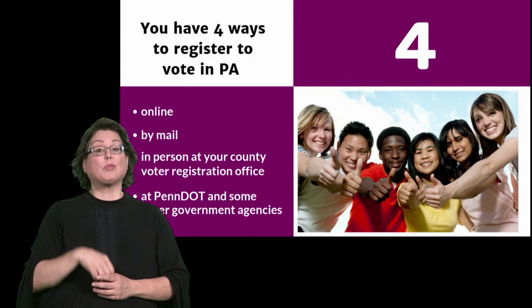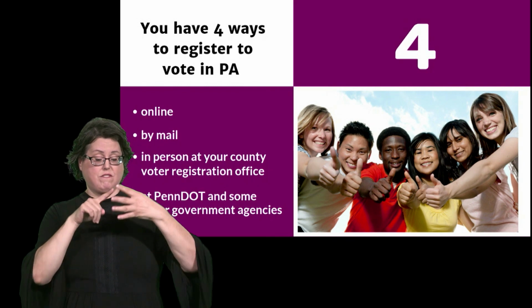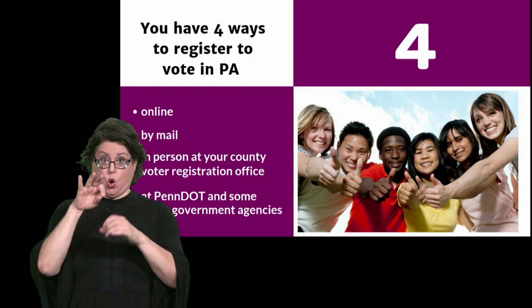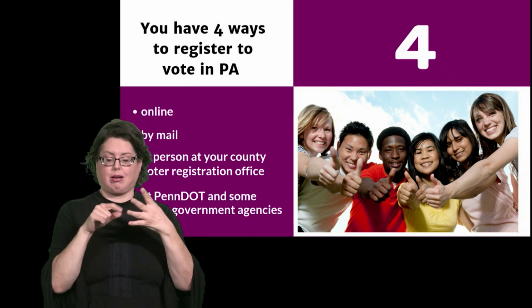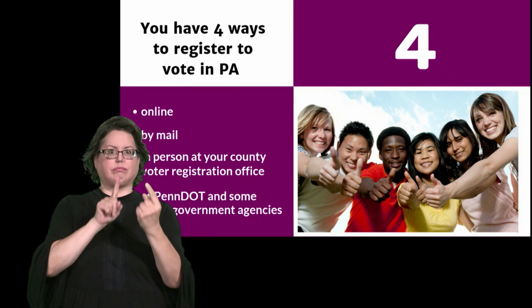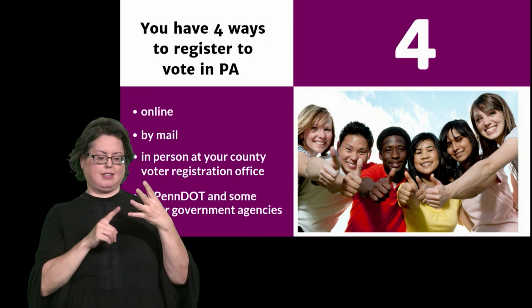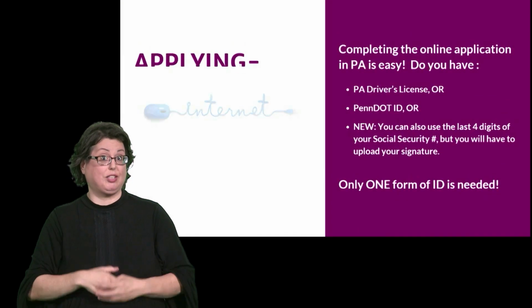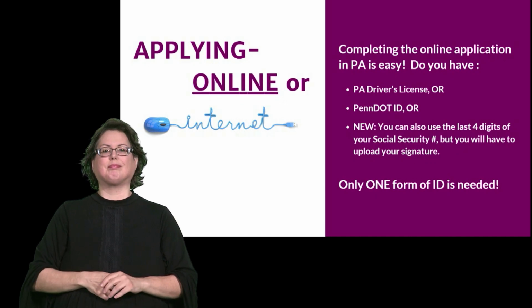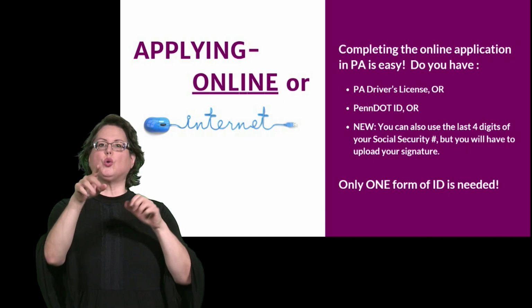Did you know that you have four ways to register to vote in Pennsylvania? You can register online, or by mail, or in person at your county voter registration office, and at PennDOT and some other government agencies. Choice number one, you can apply online.